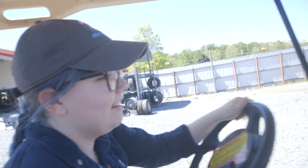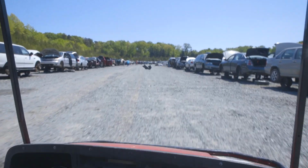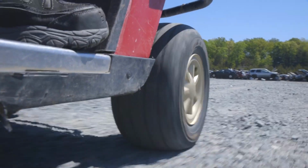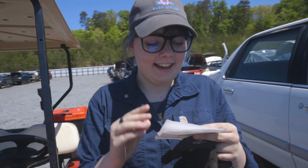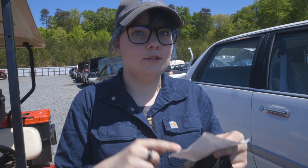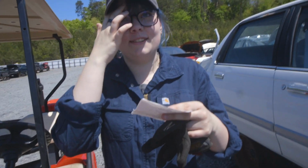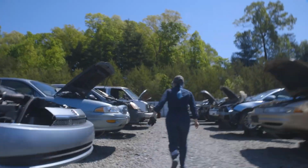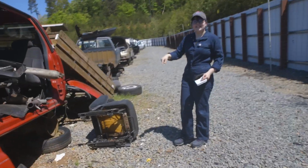All right, so where are we heading? 104 and 101. Okay, so from my little paper here, which is very handy, it's supposed to be on row 104, which is the row we're at, and it's supposed to be red. So I'm gonna go find all the red cars, and then you're gonna tell me which one is a Silverado. And it's a pickup truck. Oh, cool. Yep, that's a Silverado.